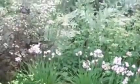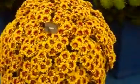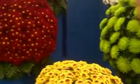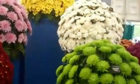So this one only got a silver gilt, but I think it's actually really lovely. I love these kind of country style silver gilt for the chrysanthemums. They're all done in balls. I think that green one's really good. That dark red one. They really are very, very cool shots.